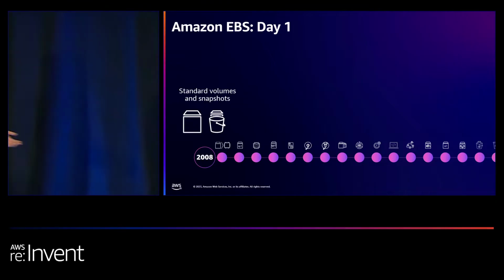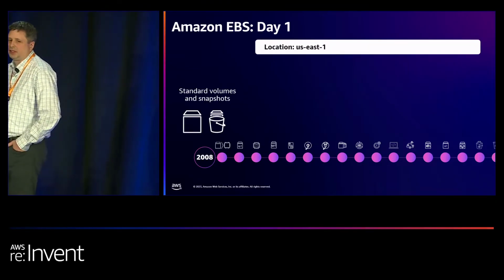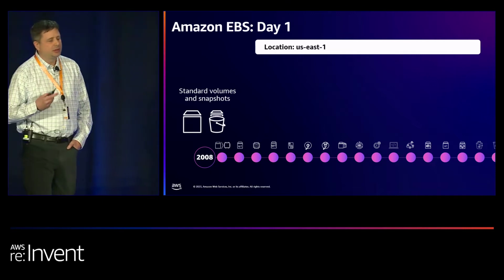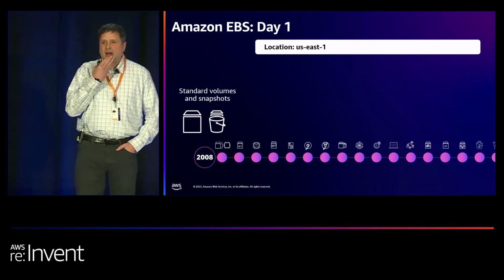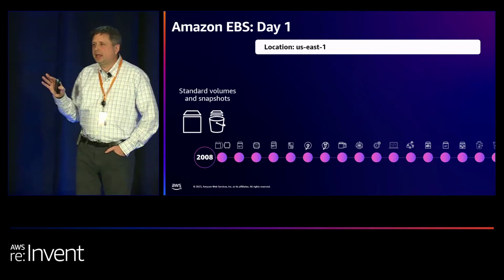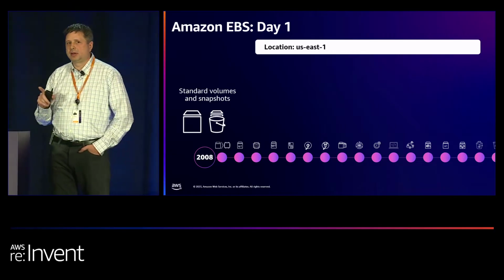Well, it was early days for the cloud. It was early days for EBS. And there were some limitations. If we were to clip through some of the things that defined EBS at the time, we could support any location worldwide that you wanted, as long as it was in Virginia.